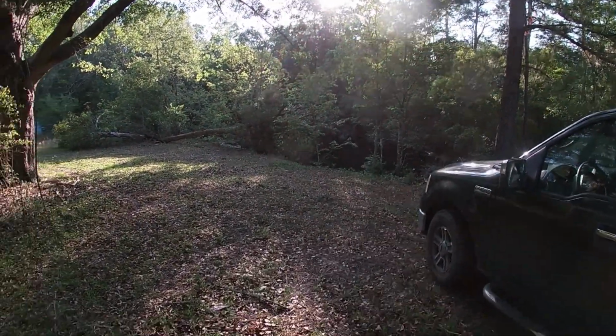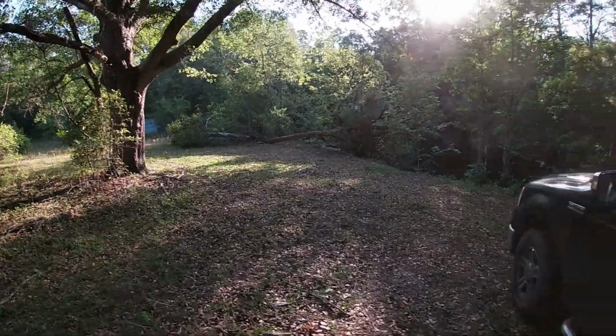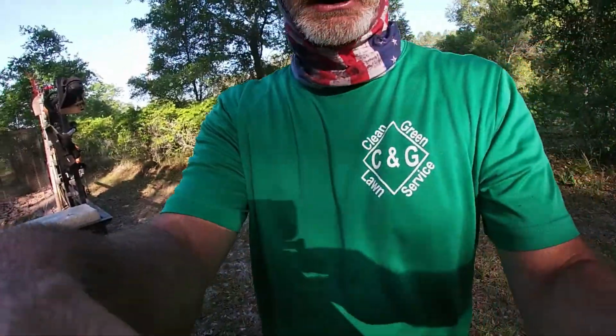So anyway, I got to get the trimmer out. Probably take me 30 minutes or so to trim here, and then get to the cutting. Cutting ain't bad, so check back with y'all.